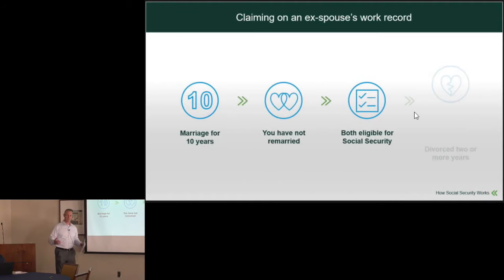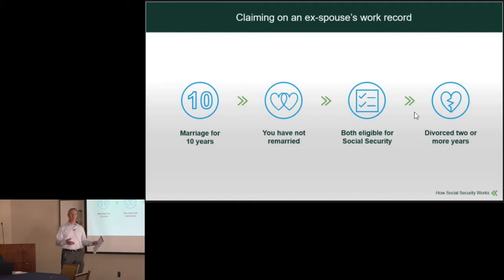Okay, if you're divorced, you can actually claim benefits on your ex-spouse. My father-in-law was married 4 times. He had 3 different women claiming Social Security benefits on his work record. If you're married for 10 years or more, you've not remarried, eligible for Social Security, and you've been divorced for more than 2 years, you can file on your ex-spouse. Doesn't matter if your current spouse can be claiming, your ex-spouse can be claiming. If you have another ex-spouse, they can be claiming also. So the government doesn't limit how many people can claim on your benefit. You just must have been married for 10 years. You've not remarried. You're both of eligible age.